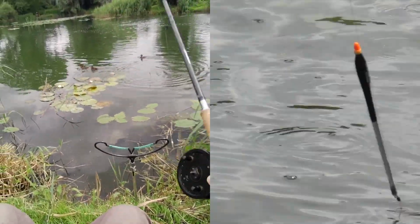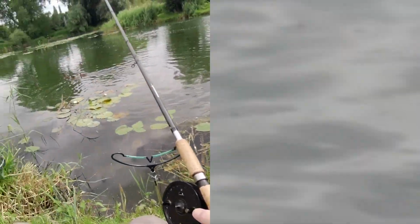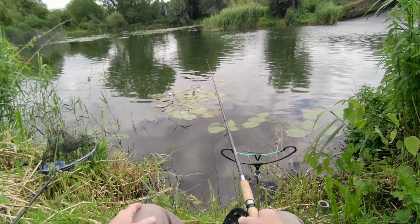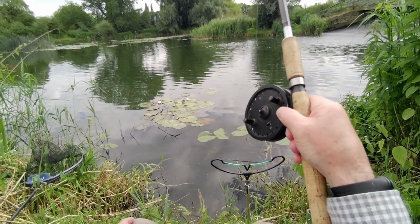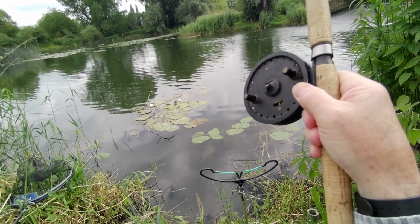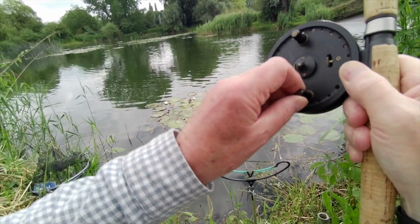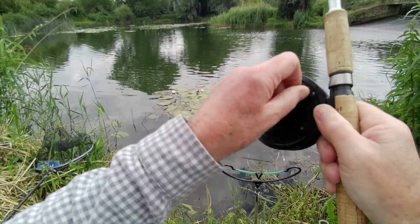Oh, I'm just caught in that same snag as before. Oh well, that's not good news. Something obviously took that on the way down. I may go at mid-water, because if things are taking it on the way down, then this looks like a better fish. It may be better just to go on mid-water.